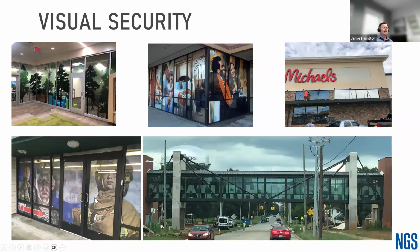And this was actually a multi-state rollout for National Guard recruitment centers. There were active military being targeted in recruitment centers a few years ago, and we actually installed a perforated film. So think about what you see on a train or on a bus, where when you're looking at the image from the outside, your mind's mapping that graphic together. When you're on the inside, your mind maps those light dots so you can actually see out. And it reduces the ability of somebody on the outside to target any military personnel on the inside.